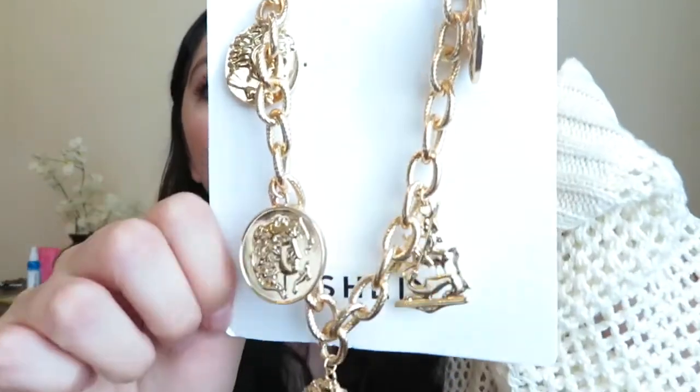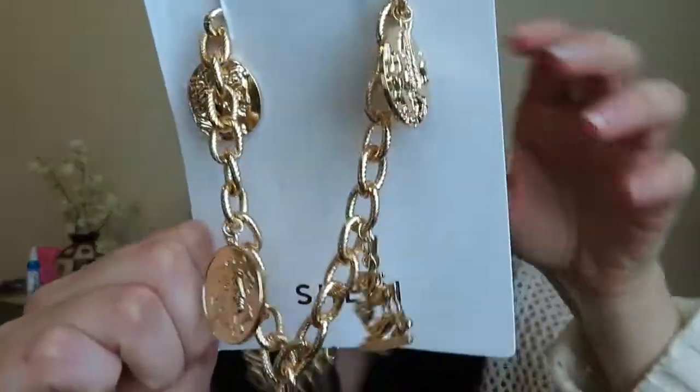I love this one. Purchased this gold coin necklace too. I purchased it to go with the dress I bought, which I will show you guys. But I love it so much. It's really good quality too. It feels pretty heavy. It doesn't feel like plastic.